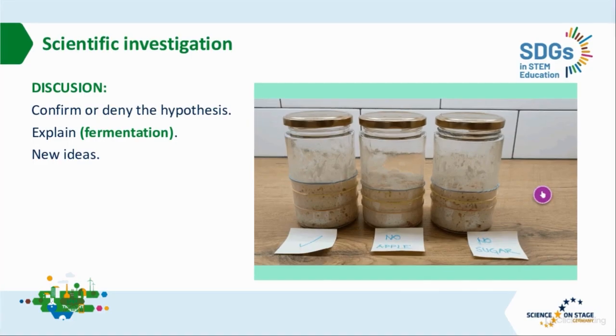And then at the end there is also the discussion. Here you can see the result. The first one is with all the ingredients, then the second is with no apple, and the last one is without sugar. So we reject the hypothesis: we don't need the apple to make yeast, or apple yeast, to make a pizza. But we learn about fermentation and we get new ideas. The new idea was how to prepare sourdough, which was also very popular in these COVID days in Slovenia.